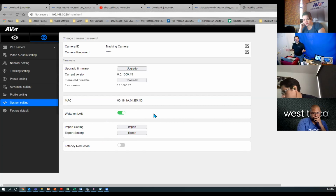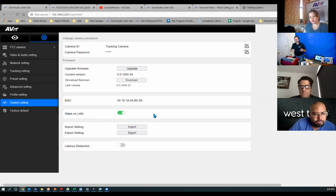40 instalaciones de la cámara en un colegio o algo así. And the rooms are pretty much the same size, right? Say they're 25 by 30 feet. So you could set up one room with your tracking settings, presets, todo eso. And use it as a template.